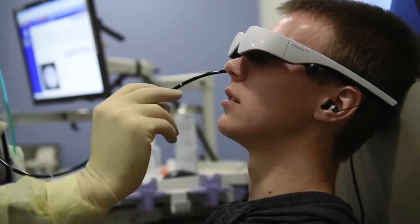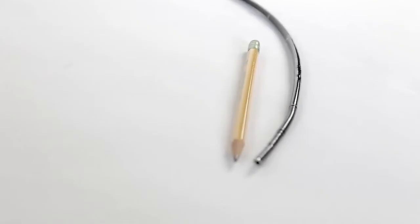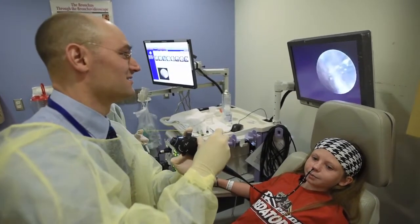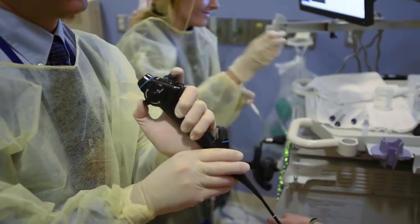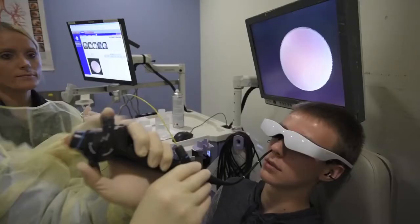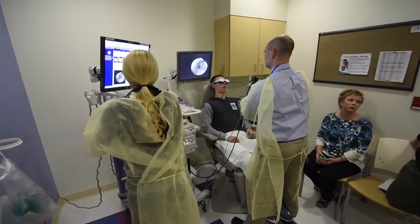Then, they take this tiny camera on the end of this bendy scope, and they put it through your nose and down the back of your throat. The scope is long like spaghetti, but smaller than a pencil. The team moves the camera further into your nose and throat to look at your esophagus, stomach, and maybe even your intestine. Then they use a tool to take teeny tiny pieces of tissue, smaller than this pinhead, from the areas that need to be studied. When they're all done, they quickly pull the scope out and you're all done.